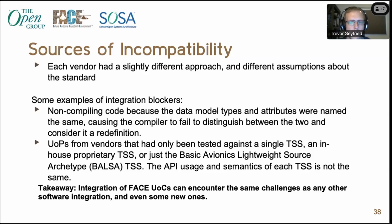Some TSSs require that you instantiate just one TSS base. Sometimes every single one of your type TSSs is a TSS base. So you need to have that UOP come in and be aware of the number of TSS injectables it's going to have. Sometimes you actually have to register more than one TSS base, and a lot of UOPs don't expect that, because I'd say the majority of TSSs are a monolith where you have a single TSS base and then you make a bunch of type TSs, but that's not always the case. So really all of these sound like normal integration problems you would have with third-party software. Even though a lot of the interfaces are dictated for us in FACE, we still face a lot of the same challenges that you would face with federated integration.